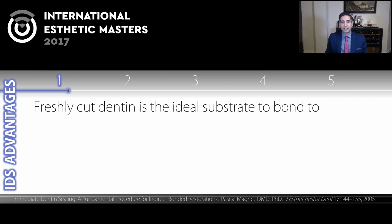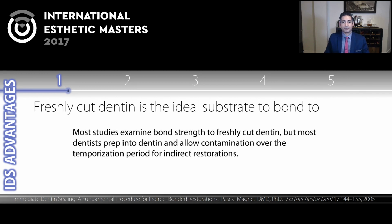So we want to look at some advantages of doing the immediate dentin sealing, and there's actually a whole lot of advantages, there's whole lectures dedicated to this concept, but one of them is that dentin that is freshly cut is most ideal, and that's actually what you always see in all the studies. Any manufacturer that tells you about their bond strength to dentin is going to do it to freshly cut dentin. But when we do an inlay, onlay, or crown that's into dentin, we typically would prepare the tooth, temporize it, come back a few weeks later, try to bond to it, and there's so much stuff that happens there, and it's not going to give you the same bond strength. So number one reason is that we want freshly cut dentin when we're bonding to dentin, and that's only available at the time of preparation.